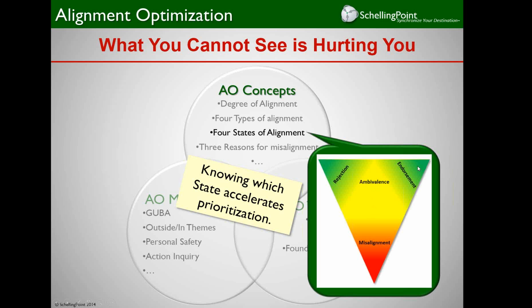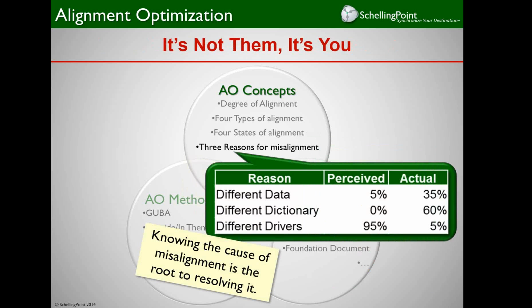Are we endorsing something? Are we rejecting it? Are we acknowledging there's non-like-mindedness, therefore we would have misaligned action, or is there ambivalence? There's only four conditions, and understanding which of the four enables you to say, right, this is the conversation or the next step we should take.